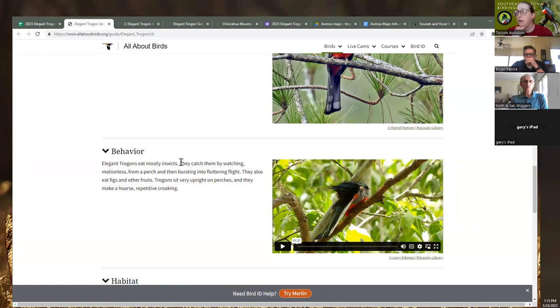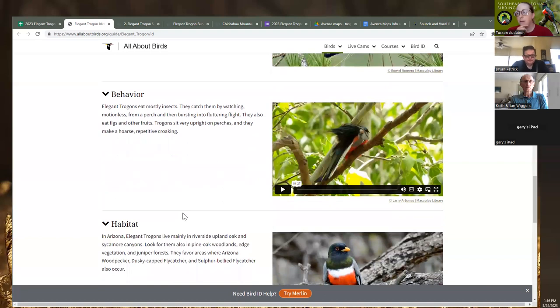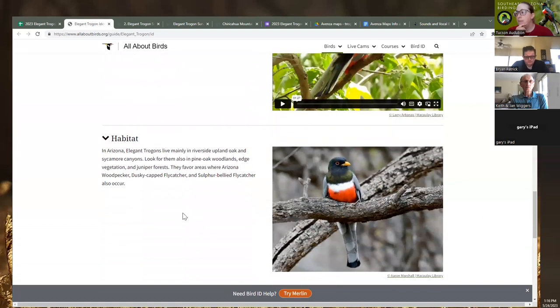And they do this behavior of hunting for insects where they will watch motionless. So they're really good at sitting really still, probably for their hunting, but also to avoid humans and predators. But they will sort of be real still for a while, and then they'll kind of burst into flight and catch something. And they also eat a lot of fruit too, especially in the winter. So they also like pyracantha, especially if you're looking for them. When we have those few that stay over for the winter, you get some going after fruit. But they do like fruit.